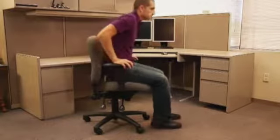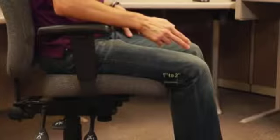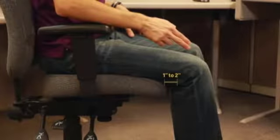Sit with your hips as far back in the chair as possible. There should be 1 to 2 inches between the backs of your knees and the front edge of the seat. If the seat's too deep and you don't have another chair, use a lumbar wedge or pillow.